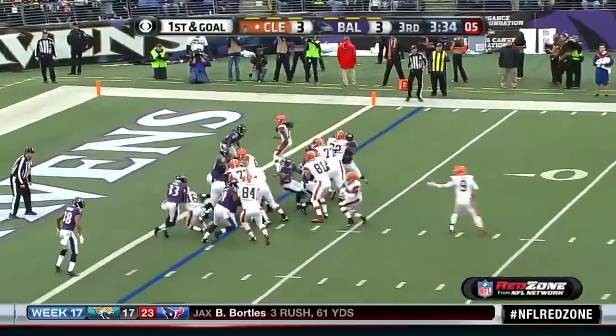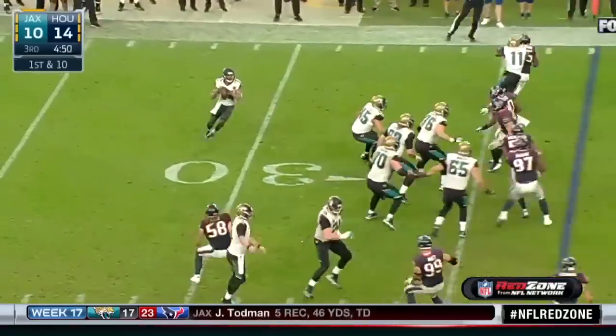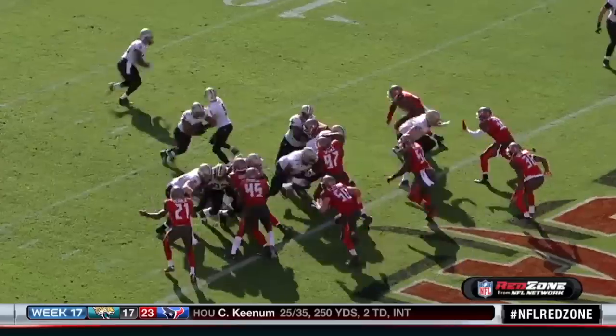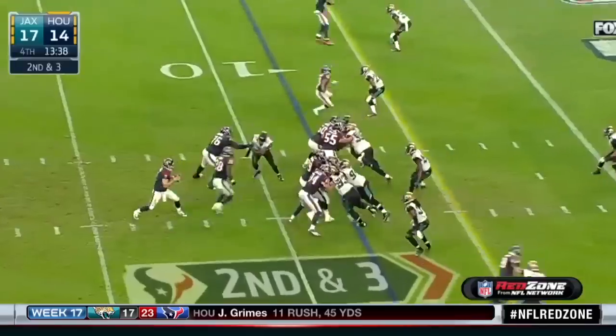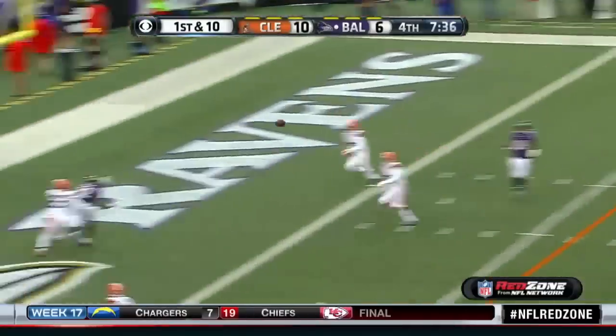First and goal. The good stutter step. Bortles pass. It's an option throw. Shorts for Tobin. Is in for the touchdown. Keenum throw. End zone. Flacco. Smith.